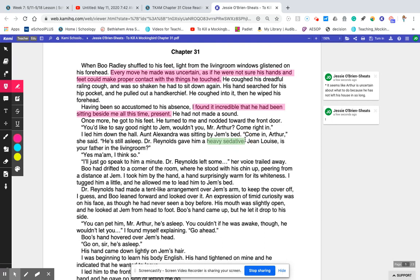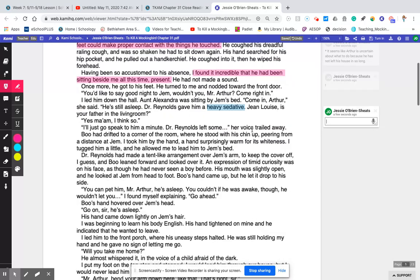So perhaps I don't know what this means, what a heavy sedative is, so I might use the question mark here.